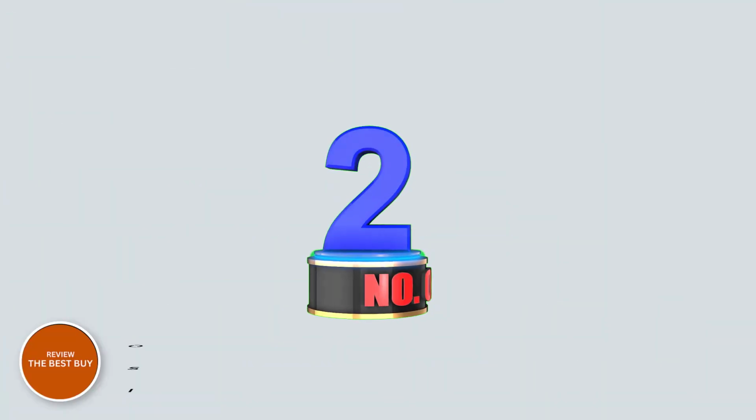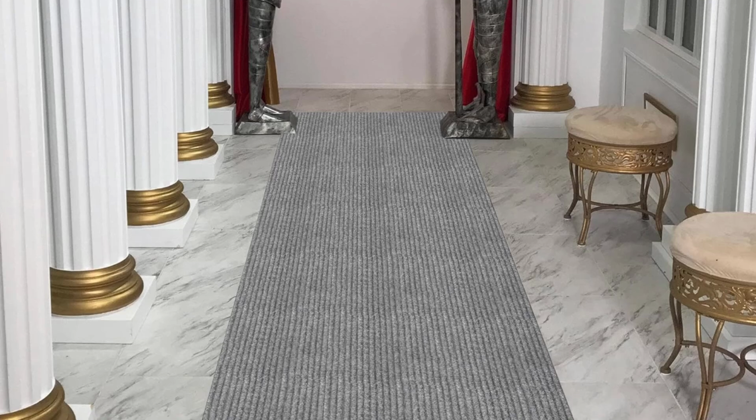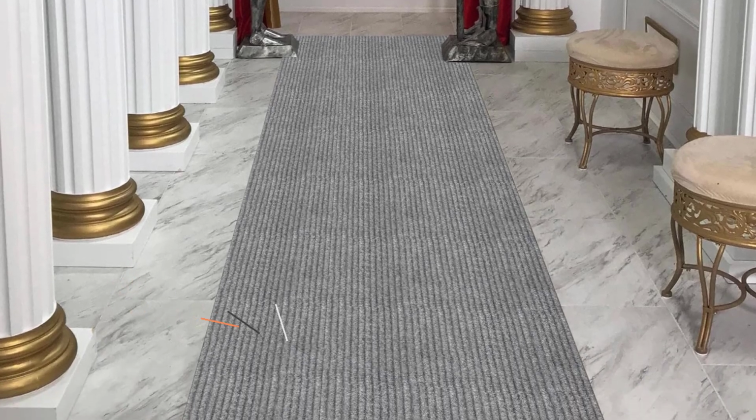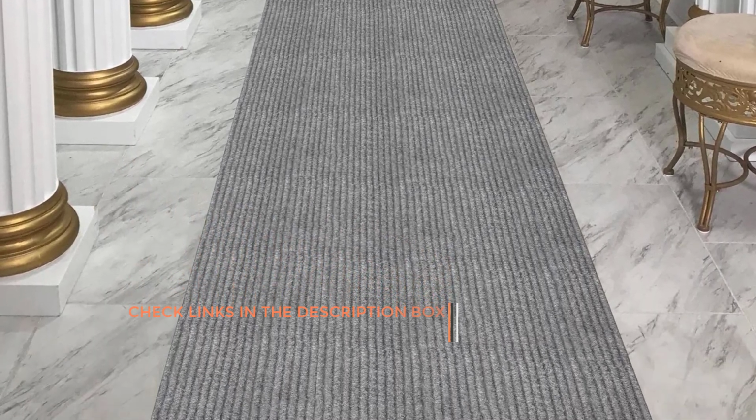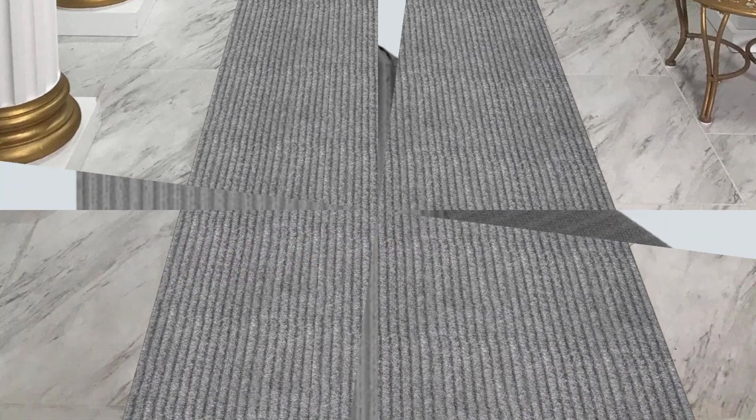Number 2. Ottomanson Waterproof Non-Slip Rubberback Solid Design Indoor-Outdoor Runner Rug. Introducing the Ottomanson Waterproof Non-Slip Rubberback Solid Design Indoor-Outdoor Runner Rug, a practical and stylish addition to your home or outdoor space. Measuring 2x6 with a thickness of just 0.2 inches, this rug offers ideal functionality for busy areas, under furniture, and in entryways without obstructing doorways.